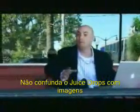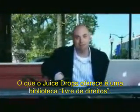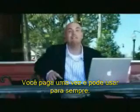Don't confuse Juice Drops with pay once, use once images. Juice Drops are offered as a royalty-free library. You have thousands of elements on your shelf to use whenever you like, however you like. You pay once, and they're yours to use forever.